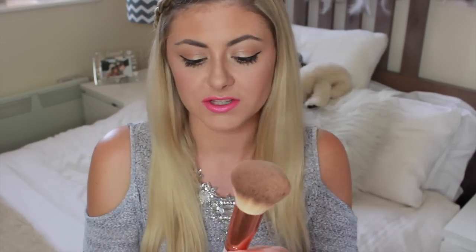This is the flat foundation brush, which is really, really dense. It is pretty much exactly the same as the Sigma F80, but I just love the rose gold on it. Then there is this one, which is a tapered brush. Look how dirty that is. That I actually use for two different things. One side is for powder under my eyes, and the other side I use to highlight along the top of my cheekbones. And then the last one is this big powder brush, which is just so soft, it feels really nice on the skin, so I've been using that.